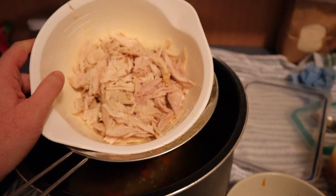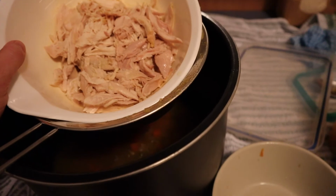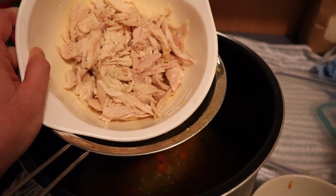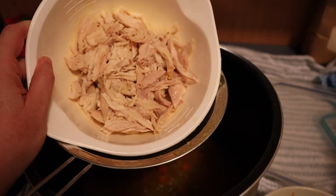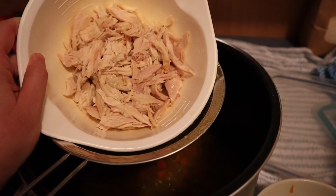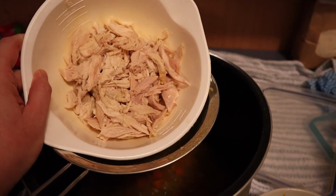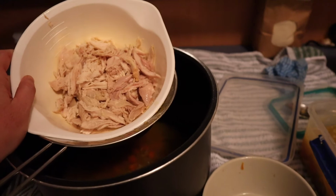And I'm really struggling with the smell of chicken, but trying to make some healthy, different meals. But this chicken was being slow cooked for 8.5, 9 hours. And when I went to take the chicken out, it literally fell apart. So theoretically it should be done, but I don't know.